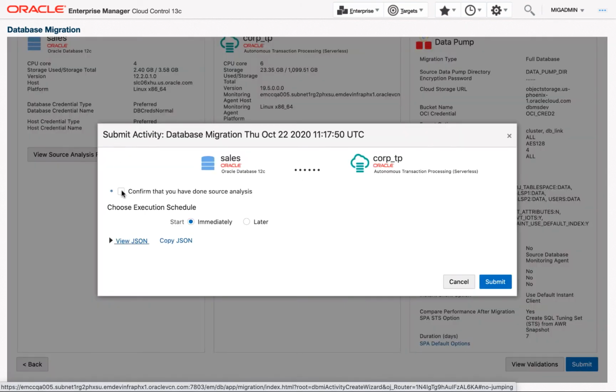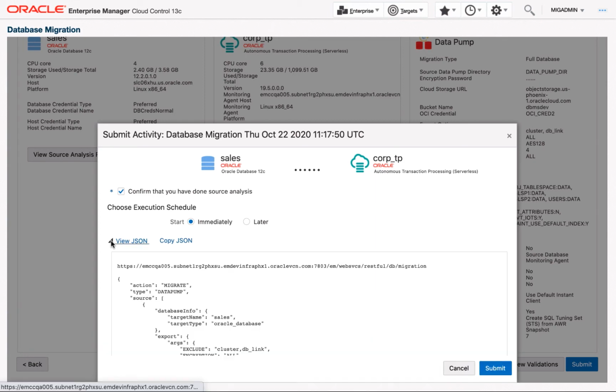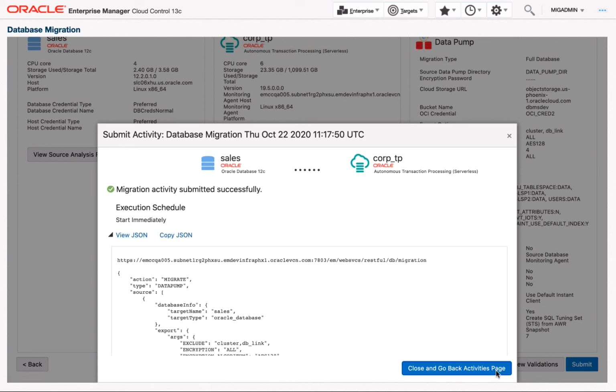Confirm that you have done source analysis. Database Migration Workbench also allows you to view JSON and then copy JSON if you would like to submit the migration activity using command line tools. Migration activity has been submitted successfully. So let's go back and then view the status from the activities page.